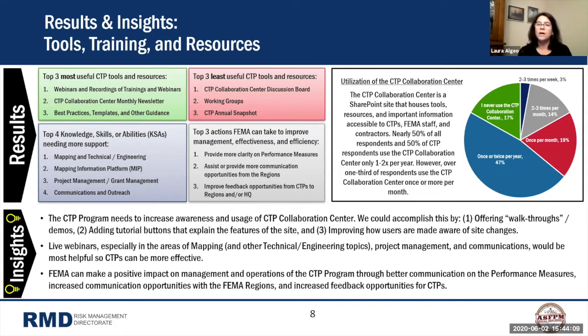So we've got a strong subset of folks that are using the information, but a lot of folks are really only looking at it rather infrequently. So we want to take a look at maybe some ways to increase people's awareness of updates and changes there.